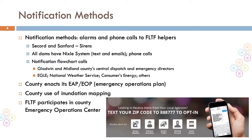And if there is such an incident, the counties, as they did with the May 2020 storm, will have an emergency operations center or an incident command center. And we will be part of that. We will partake in all the communications. And it's our role to provide updates as to what's happening with the dams, the flows, and weather forecasts and the like. So we are very integrated with the counties in the response. The counties have the responsibility to evacuate. FLTF has the responsibility to notify.